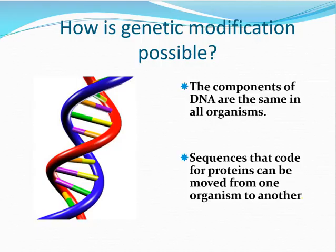So how is genetic modification possible? Well, as we've been learning, all life on Earth uses the same DNA code. We all have DNA, whether you are a nematode or an apple tree or a human, everything on Earth uses DNA. And a lot of times those DNA sequences, the genes that code for certain things, are interchangeable. So if the technology exists to take a gene out of one organism and put it into another, sometimes that will work. Usually it will not.